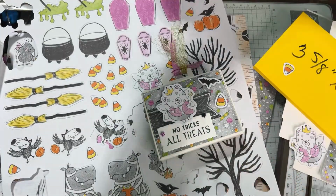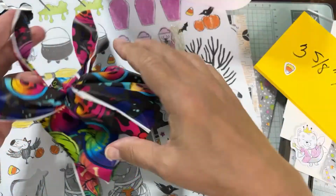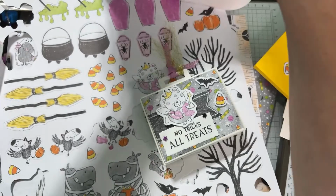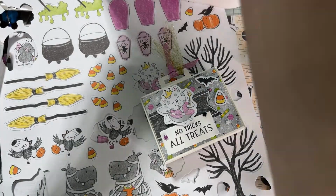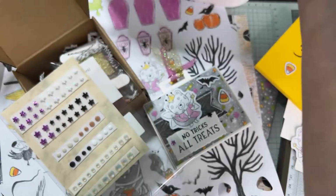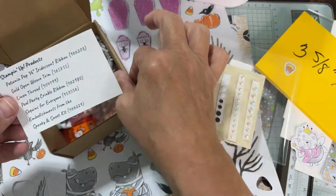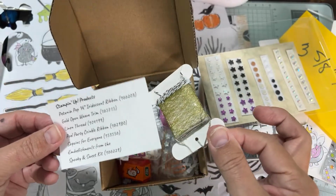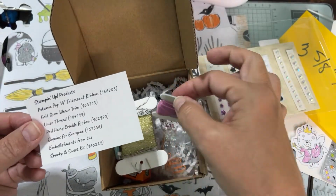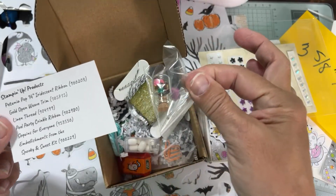You're going to get some adhesive samples. And you're going to get a couple of candy bags. Let's see. Some embellishments. Lots of other candy. We're going to stuff this today. We're going to stuff these boxes. I brought my candy out. You're going to get some embellishments. You're going to get a little box of stuff with some ribbons. And I wrote everything on there, like some little petunia pop and some ribbon and some sequins.